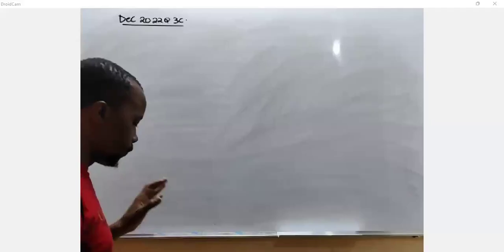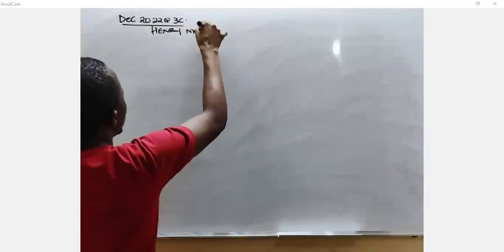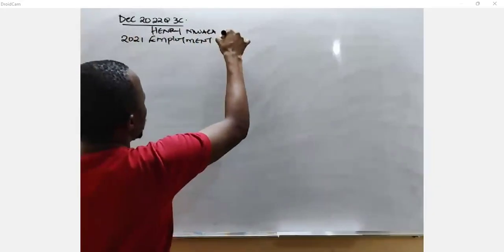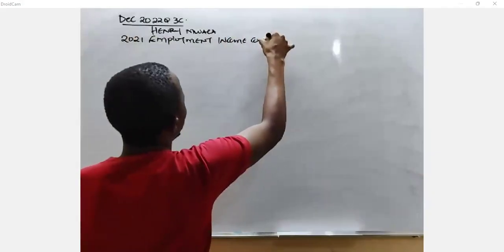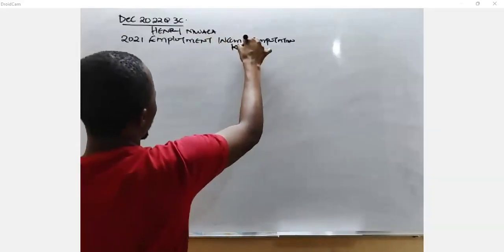Now, when you look at the questions, and when you're doing taxes, it is very important to factor in the days. Let's start with the title. We are talking about Henry Mwala. So Henry Mwala, we are discussing a period. Which period? We are talking about 2021. Employment income computation. You put your Kenya shillings there.